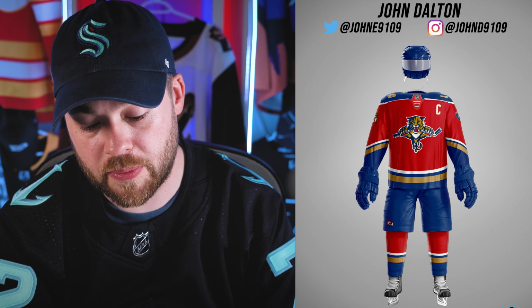Next, we got the Florida Panthers and a good callback jersey, good callback logo. I would love to kind of see this as an alternate uniform. I think it would be very popular. Good job on this one, John.